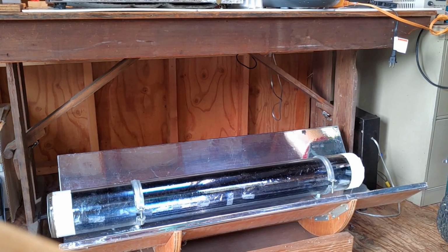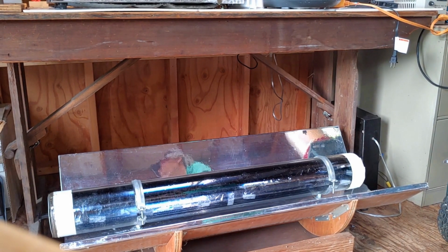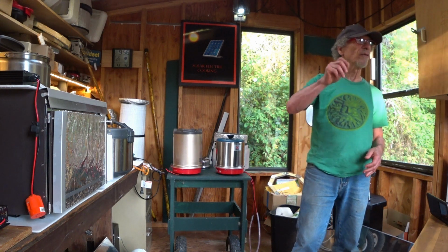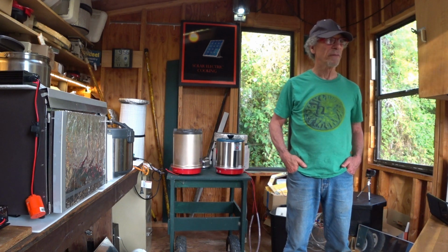It wasn't a perfect parabola, but it focused a line of light onto the tube. So you had this heat concentration in the line. So just this morning, I poured hot water into it, and the tube broke. Oh no. Because I think there was so much thermal stress, because it concentrated the heat all on that one line. And it was a mess to clean it up.